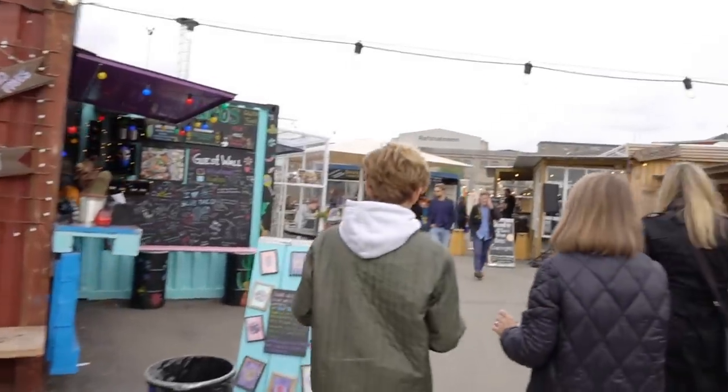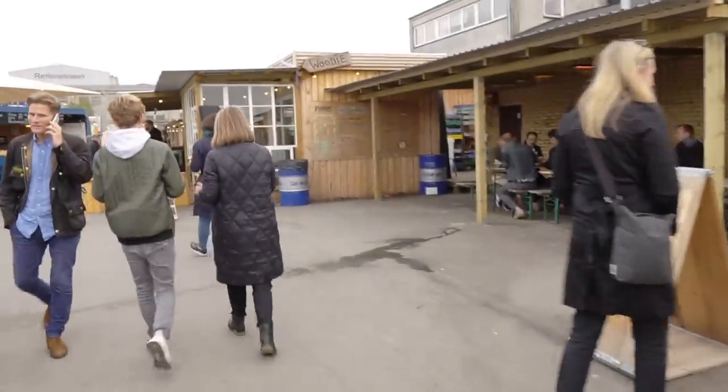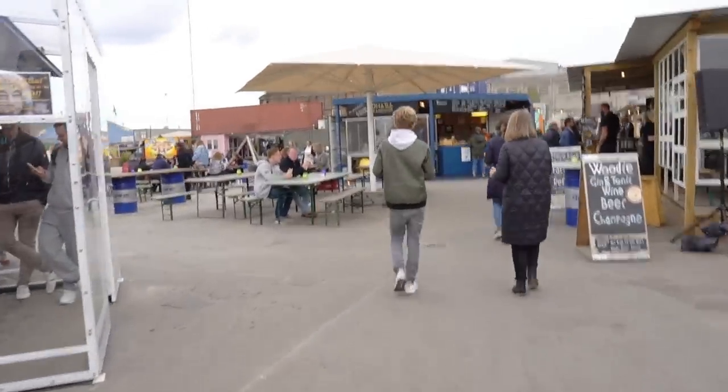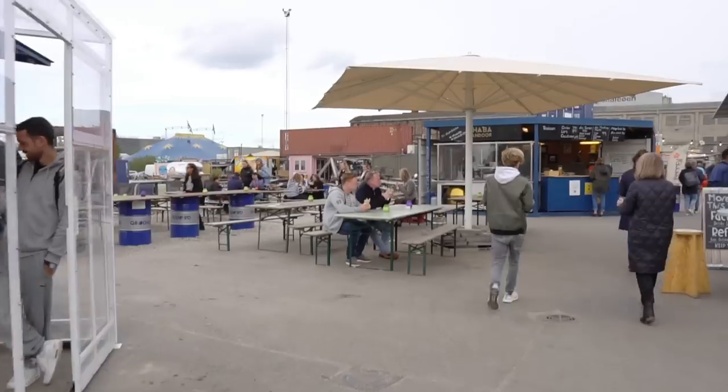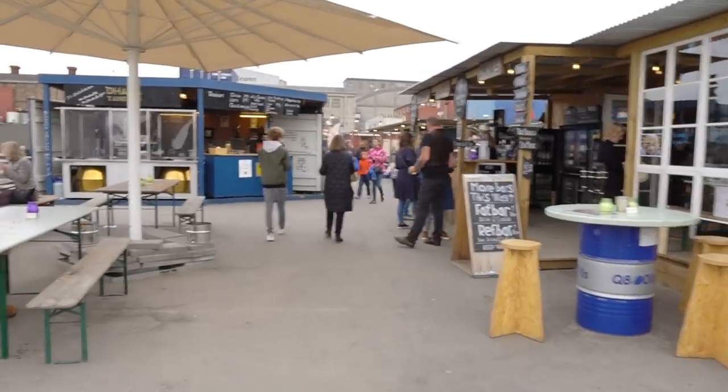So I don't know if you guys just did that walk with me. There is actually a ton of food here. At first, I only saw about 4 to 5 and I was really worried, but as you walk, there's easily like 30 stalls here, and there's little crates and shipping containers also in the back that hide even more restaurants. The only thing is, I'm still on the lookout for some vegan food.